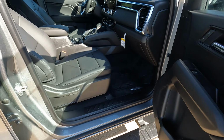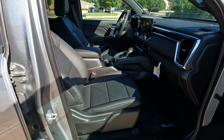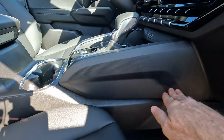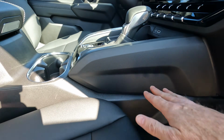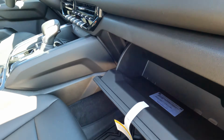Now, you have a manually adjustable passenger seat. The driver's seat is power adjustable with lumbar support. It does look like there should be some kind of a pass-through right here just to add a little bit of extra storage space, but that is what we have for now. We're going to have the glove box right here.